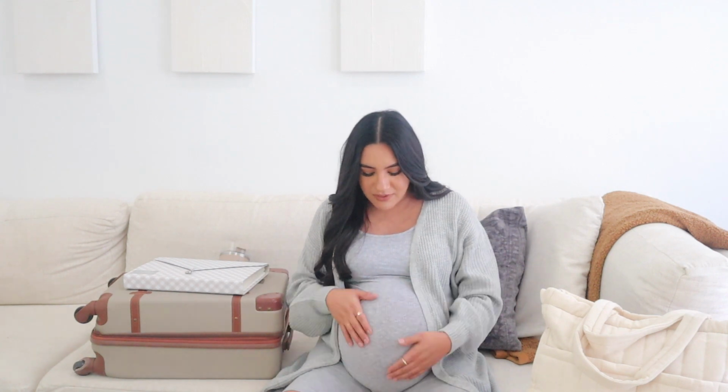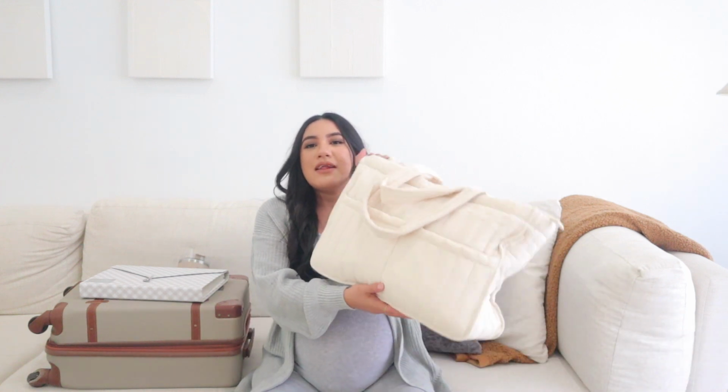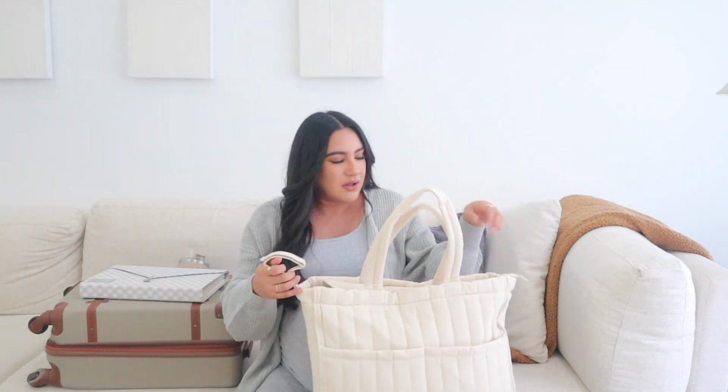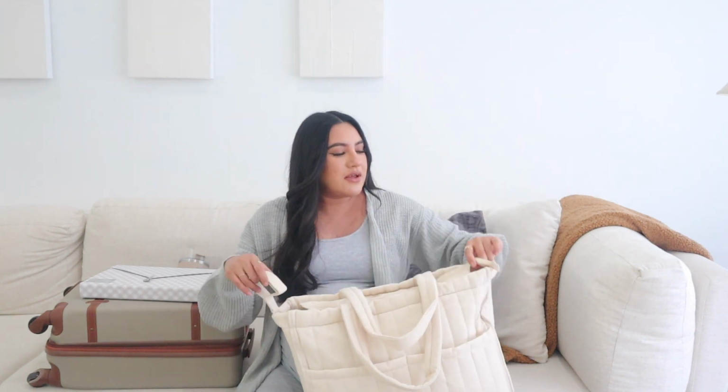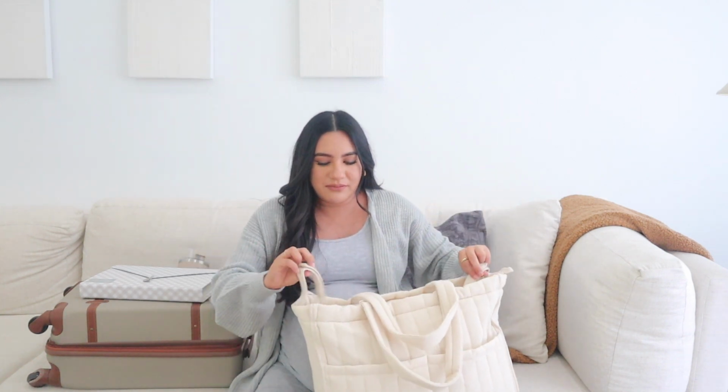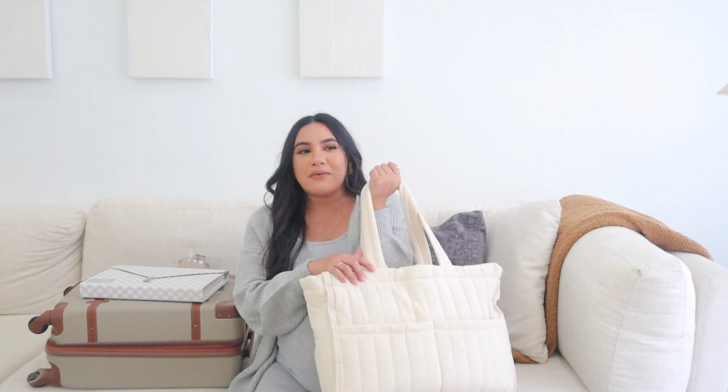So baby's still comfy in here. Yeah, let's get started. The first thing that I'm gonna be showing is the diaper bag. This is a diaper bag that I got. It is from Zara. It comes with handles that you can put on your stroller. I'm planning on getting a backpack later on.